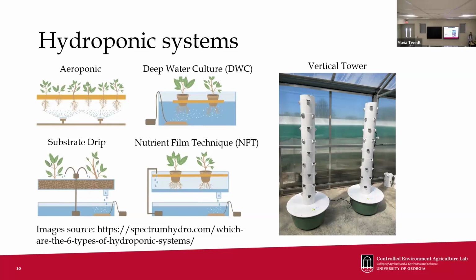And then in the vertical tower system on the right, there is a reservoir in green on the bottom. The solution is pumped up a central column, hits the top, and then can percolate all the way down around the tower, hitting all of the plant roots on its way down.